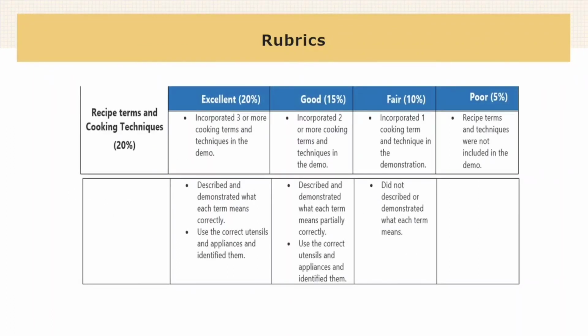Okay, recipe terms and cooking techniques. While preparing the dish, you have to cite some recipe terms, and some cooking techniques must be shown in the video. Excellent, I will give you 20% if you incorporated 3 or more cooking terms and techniques in the demo. Good or 15% if incorporated 2 cooking terms and techniques in the demo. Fair or 10% if incorporated 1 cooking term and technique in the demonstration. And poor or 5% if the recipe terms and techniques were not included in the demo. Okay.